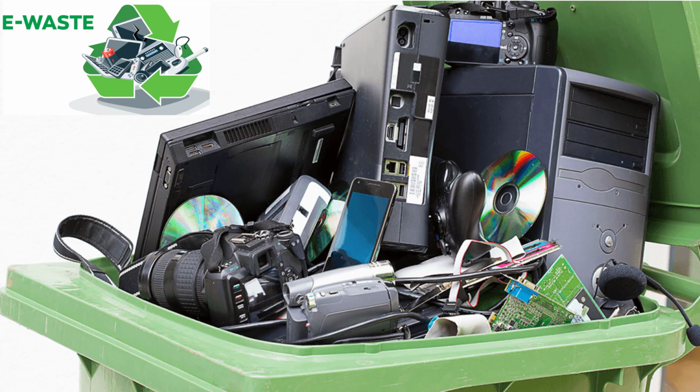There are a lot of parts that are in our electronic devices that can be recycled. Send equipment to a verified used electronics recycling center. There's copper, there's gold, there's all kinds of things in there that can be stripped out to be reused.